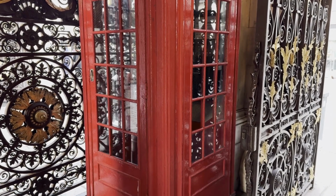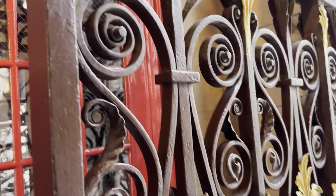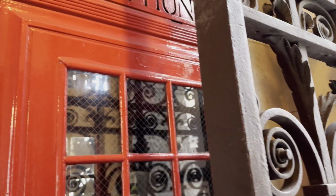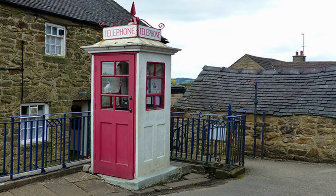This is the prototype of what is known as the K2 kiosk, and it was designed by Giles Gilbert Scott in 1924. But where was the K1? Good question. In 1912, all of the then independent phone companies came under the control of the General Post Office, or GPO. In an attempt to harmonise the various different brands, it was decided to introduce the Mark 234, or K1, in 1921. K in this instance stands for kiosk.